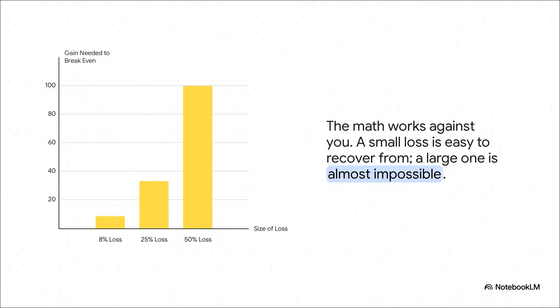And if you don't believe me, just look at the math, because the math does not lie. If you take a small 8% loss, you only need about a 9% gain to get back to even. No big deal. But if you let that loss spiral down to 25%, now you need a 33% gain just to break even. And if you let it hit 50%, you need to literally double your money on what's left just to get back to where you started. That's not investing. That's climbing Mount Everest with no gear.